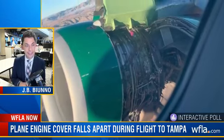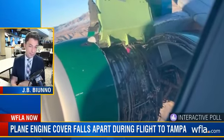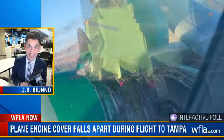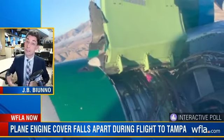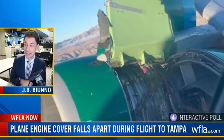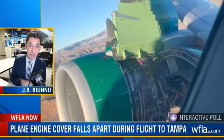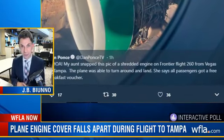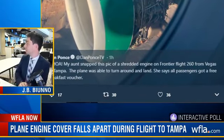And I can just tell you that if you were on that flight and you saw this, and you had this traumatic experience of seeing an engine cover blown off like this or ripped up like this, would a breakfast voucher be enough to calm your nerves? I'm curious to know.